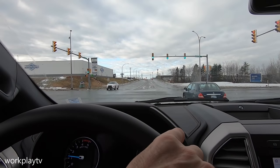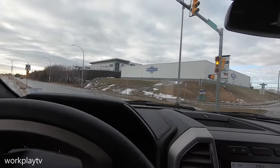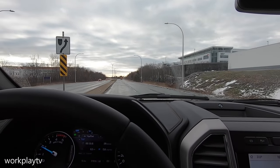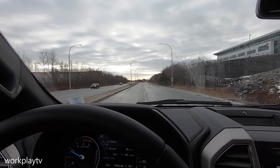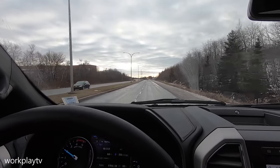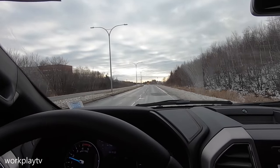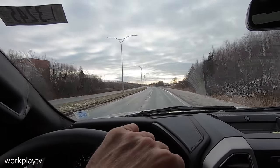Now I can tell you one thing, coming from a Lariat Ultimate into this Platinum, the seats are way, way, way softer. Like way softer than the Lariat Ultimate. There is absolutely no doubt about that. There's a lot more padding in these seats.